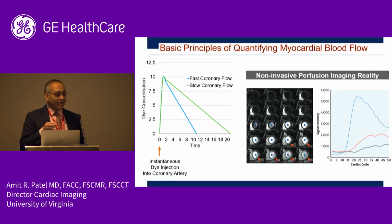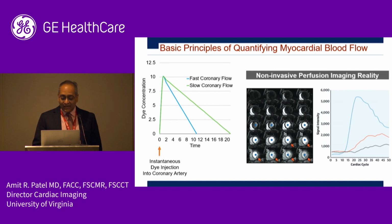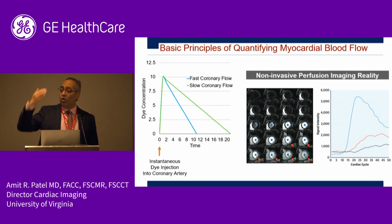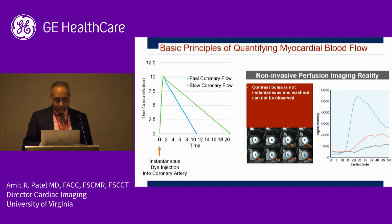Our problem is we're not injecting our contrast straight into the coronary artery. We're hopefully injecting it peripherally into the arm. And so what happens is that as your contrast first starts to arrive into your myocardium, it washes out like it's supposed to, but we can't see that because even more contrast is coming into the myocardium on the very next second. And as that contrast is washing out, we can't see that either because even more is coming in later on. And so our ability to detect this washout is lost because the contrast keeps coming and coming and coming. So that's one major challenge between how we do it clinically versus how we would do it theoretically, quantifying blood flow.